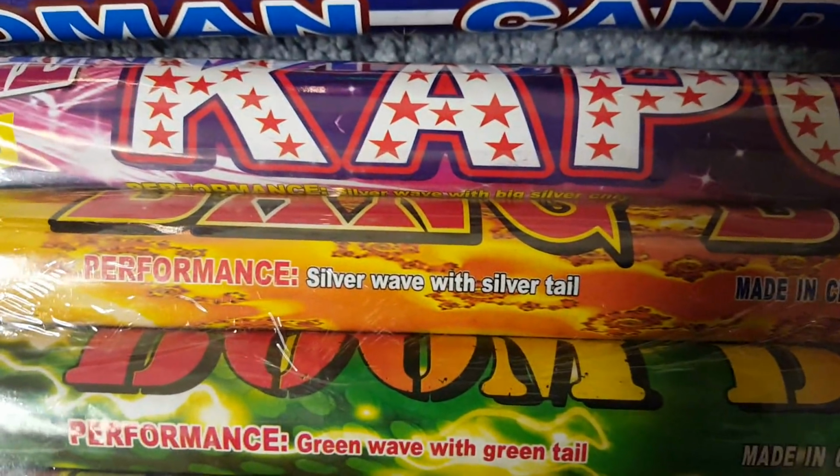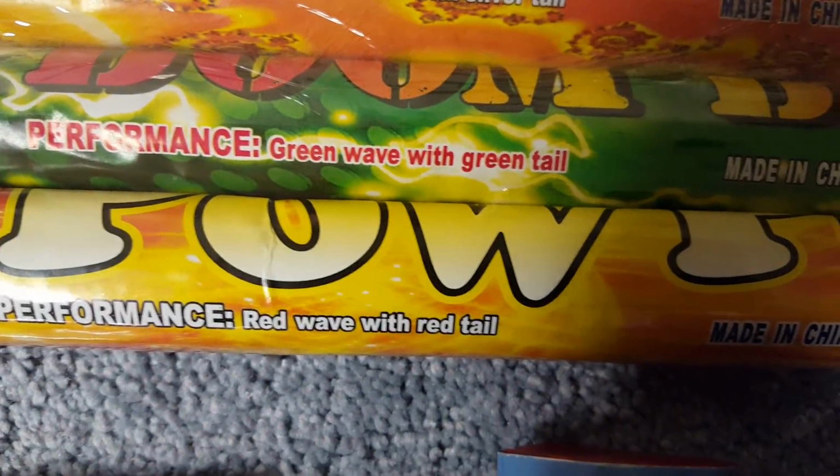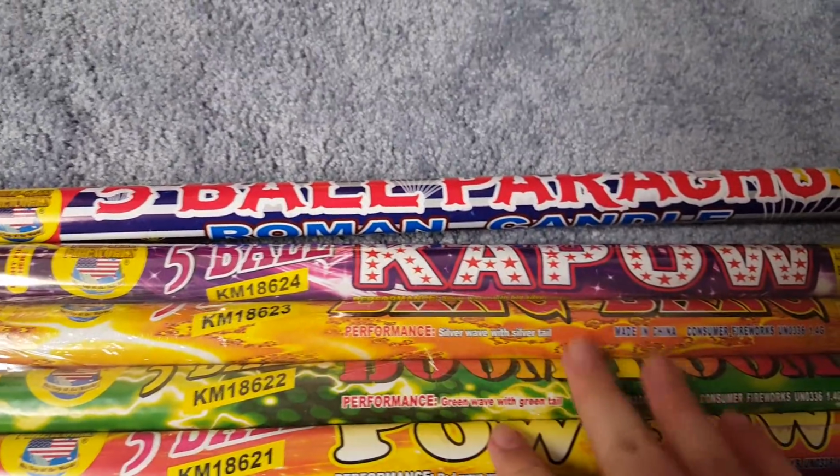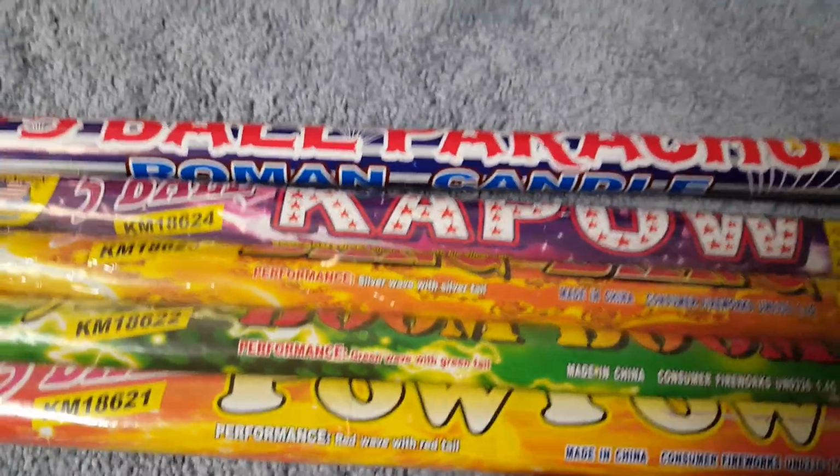You got the performances. You got Silver Wave with Silver Tail, Green Wave with Green Tail, Red Wave with Red Tail. So these are kind of like little repeaters on their own. At least that's what he told me. So can't wait to see how these perform.